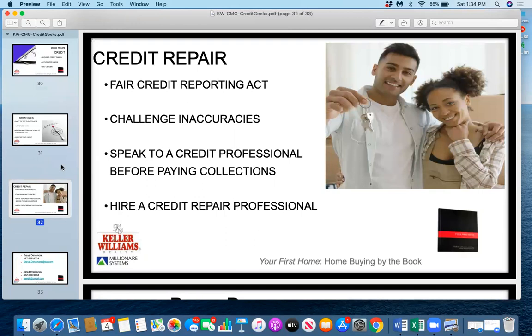And we're going to talk a little bit about credit reporting, credit repair, the Fair Credit Reporting Act, and challenging inaccuracies. Sometimes there's inaccurate data on your credit report. Sometimes they may show that you missed a payment when you actually made the payment. So you can challenge inaccuracies, and I can help you do that. There are ways to do that through the credit bureaus. If you need any further help, we have credit professionals that we can send you to, and you can hire a credit repair professional. But I always suggest you can do most of this by yourself and on your own.